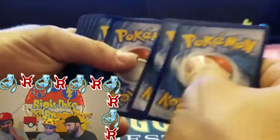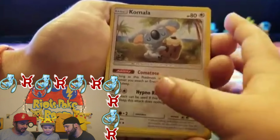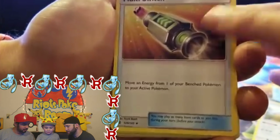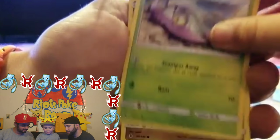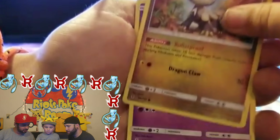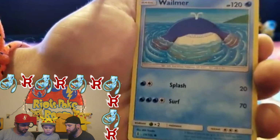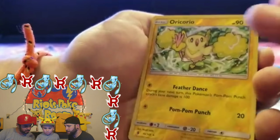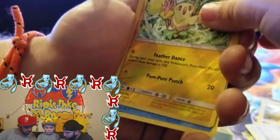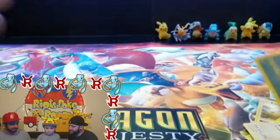I'm pretty sure since it's Sun and Moon, it's four. Oh man, I might just start having him throw with his other hand. Fire. Kamala. Multi switch. Watch Hog. You haven't seen that Pokemon. I haven't, yeah, we really haven't. I think that's what you get over there, a holo promo. The first shiny one. Ooh, nice. What is that? It's a reverse holo rare. Nice. Ooh, Alolan Sandslash. That's a nice card.